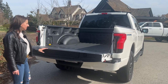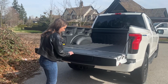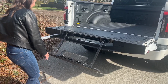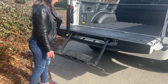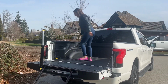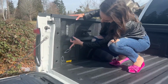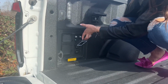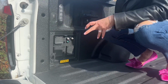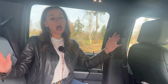Okay, we have normal truck things here, normal F-150 things here. But I think this is kind of cool. So we have a little step, and then this thing comes out as well to help me get up there. And then back here we have power outlets, 240 volt, 2 household 120 volts, actually 4, sorry, there's 4 back here. And then we have lights and hooks and the spray-in bed liner and everything that is typical for a Ford F-150.